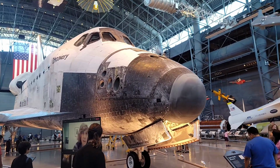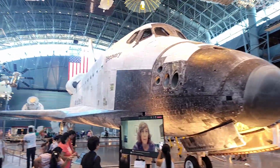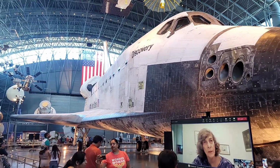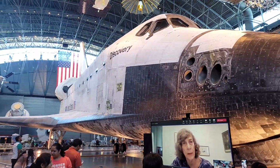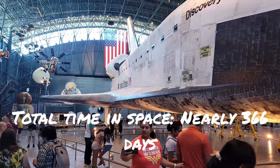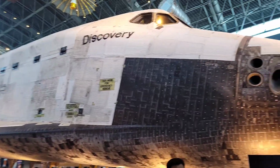Once again, Discovery, and you can see here on the nose that reinforced carbon-carbon. But it didn't matter if they were damaged or not, because there were so few of them in the big picture. They're 24,000. Such a magnificent ship. And if you consider once again what we just looked at, the size of the Apollo module compared to this beast.